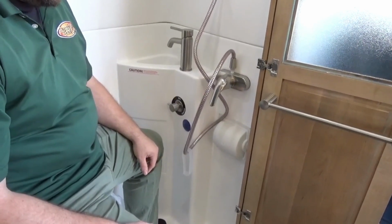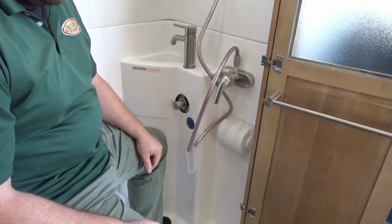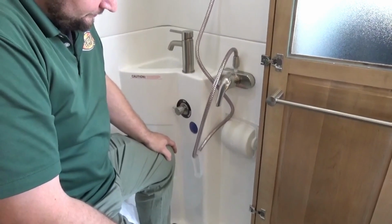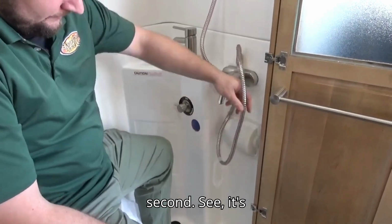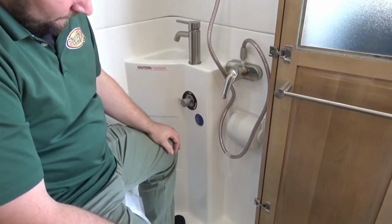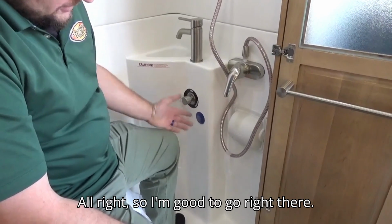So we turn that on. Helps if you actually have the water pump on. We're going to see this change here in a second. See it starting to change color now? All right, so I'm good to go right there.